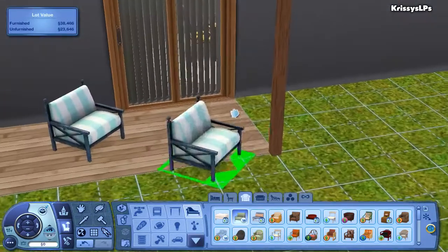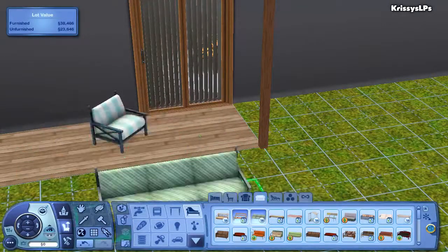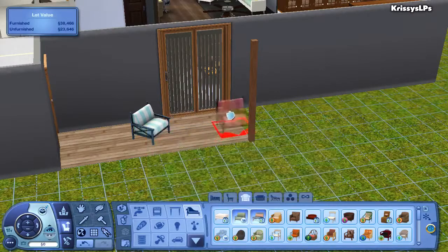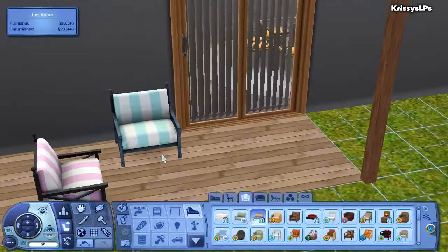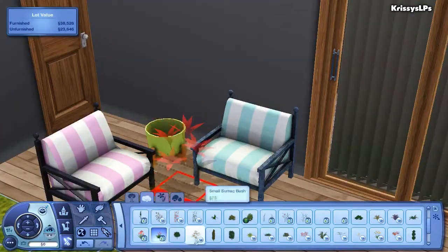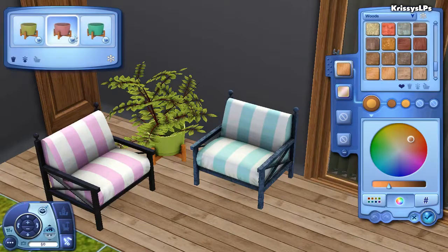So here I'm decorating the patio in the back. I would have chairs on my patio, but I would put them away if I wasn't using them because, again, I don't want people stealing my stuff, because it's an open patio. Custom content is my hero.